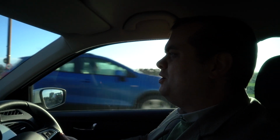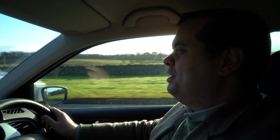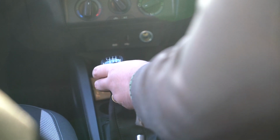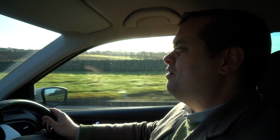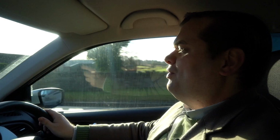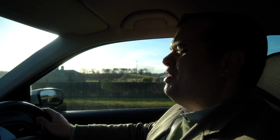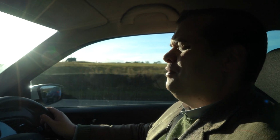In terms of how this car drives, it's very comfortable, it's very easy to drive, gear change is very positive. This one's only done about 4,300 miles, so it's barely run in, so it feels absolutely brilliant. But I've seen Fabias that go on sale with far more than 100,000 miles, and there's no doubt that this car feels very, very solid indeed.